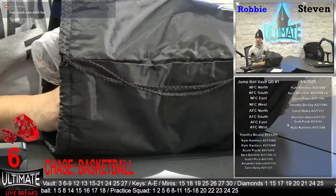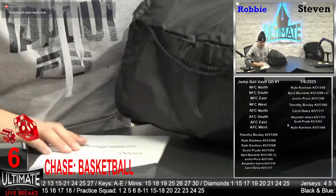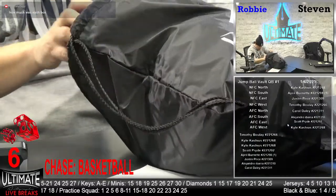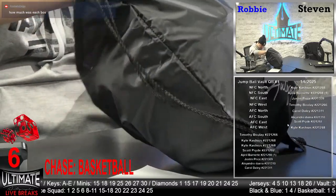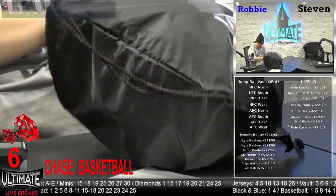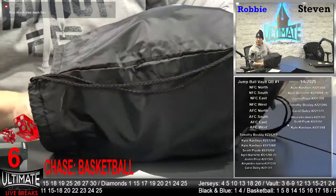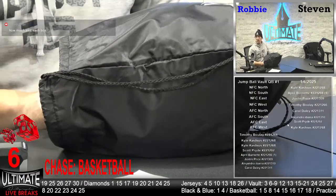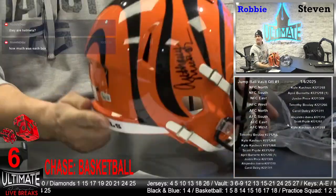So here we go. Where did the card go? I just had the card. Didn't I have the card in here? Anyways. Box 14 will go to the AFC North on the Bengals.